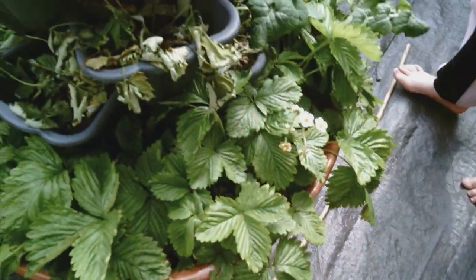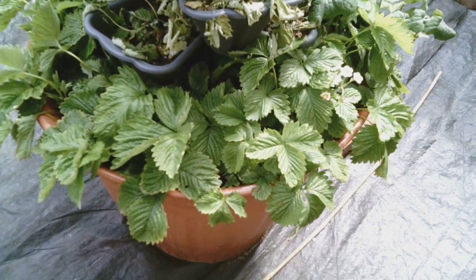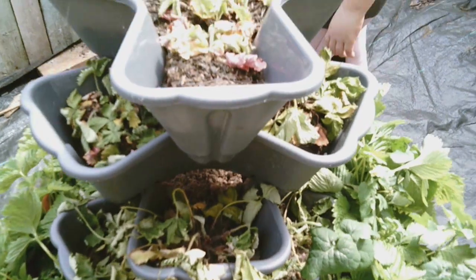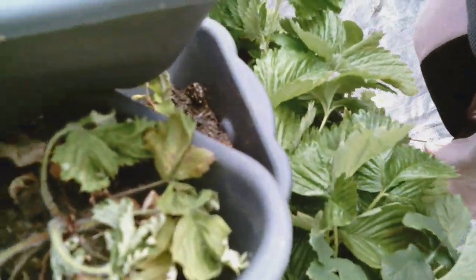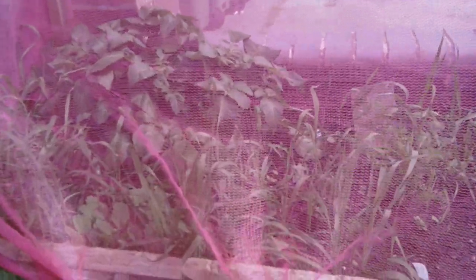Special alliums. And this is our tower of strawberries. It's a strawberry tower, but the top ones haven't had enough water, look. Do you think we can save them? Yeah. Look at the bottom. It's a bush. And what's in here?